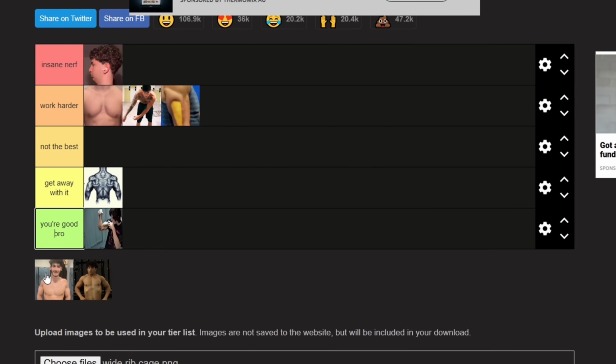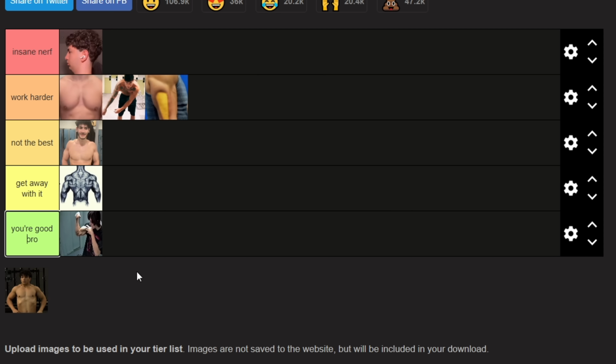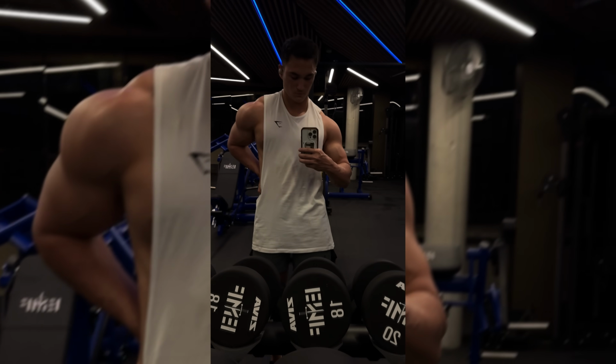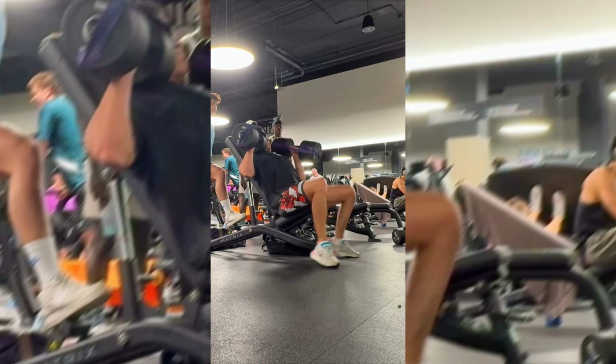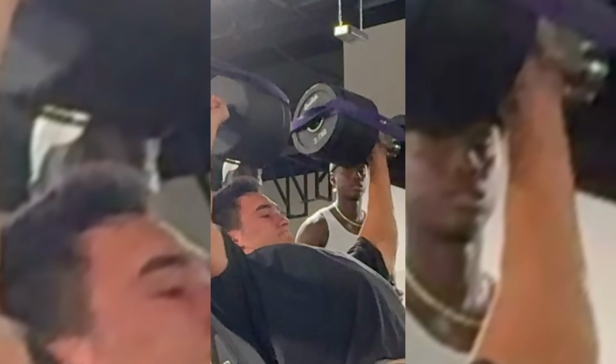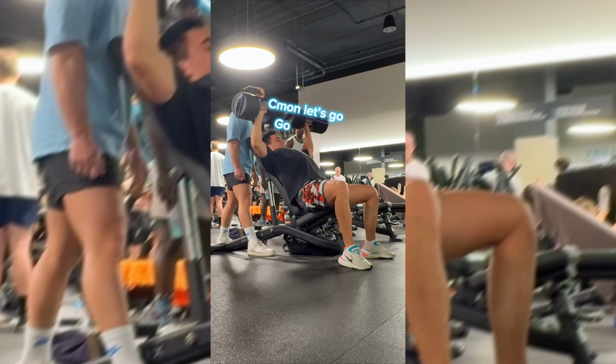Having short clavicles, I'm going to put up in a scenario where you have short clavicles but you've got ways to be able to mask it. I'm going to put it in not the best. I'm going to say, grow your shoulders, best thing you can try and do. Dial in those lateral raises, get that military and shoulder press volume up, and capitalize on growing those shoulders as much as you can. That's the best thing you can do.